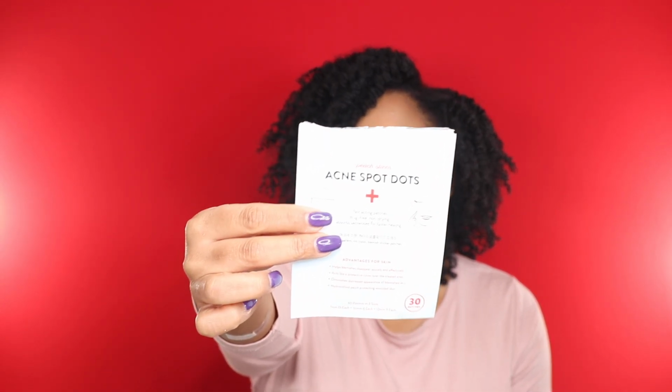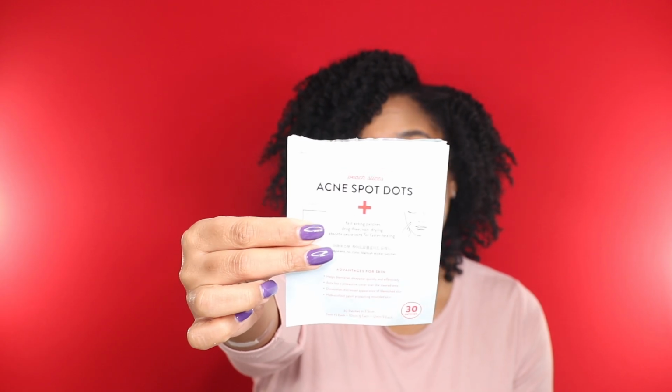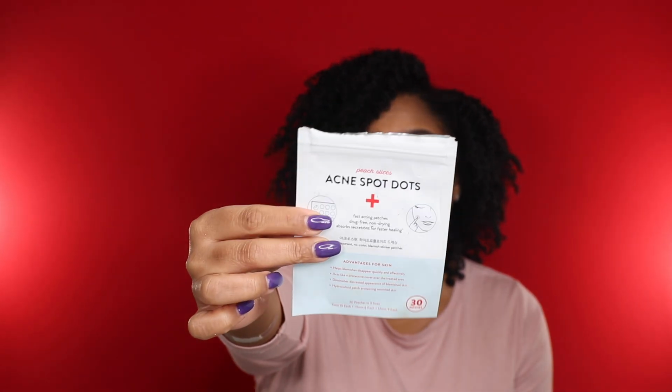And like I told you all, me and my skin had a really rough patch a few months ago, and so I was going through a number of pimple patches. At the recommendation of my good sis Sheree Del Sol, I tried out these Peach Slices acne spot dots, and these are definitely effective at getting the ick and gook out of a pimple, but it has to be one of those ripe ones. It can't be the ones under the skin, okay? So don't bother wasting your pimple patches on those and being disappointed, but it definitely does a great job at sucking out the nastiness of a pimple.